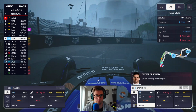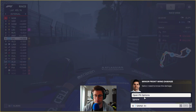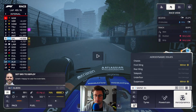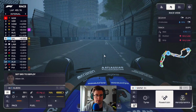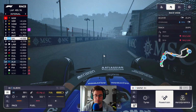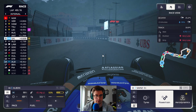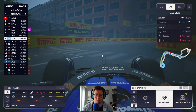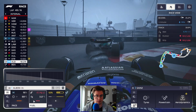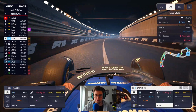Oh no. And Sainz crashing now. Oh. Minor front wing damage and suspension damage for Sainz now, which, yeah, we'll just have to tough out throughout the race here now. Let's hope we don't lose too much pace. But again, it's going to be a story of what could have been for Sainz, and I think we really need to give him that talking to now, because he can't be making mistakes like this. All right, so we are on lap 55. Sainz still carrying that damage.